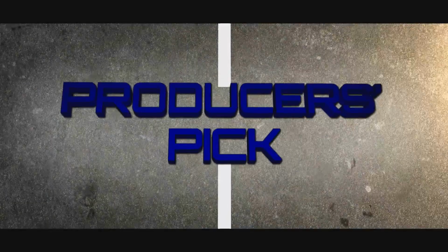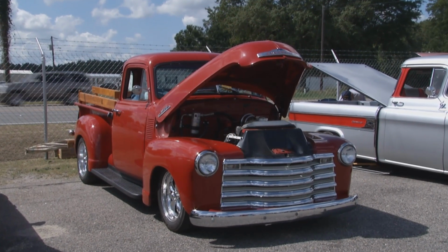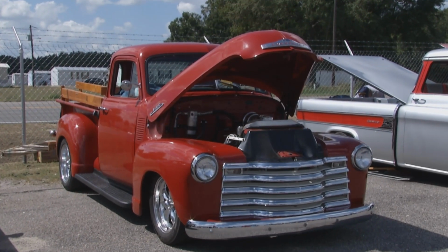Well, this next vehicle isn't exactly the belle of the ball, but to me it's inspirational because Russ Fox, like I would love to do, uses it as a daily driver. Tell me about your 1953 Chevrolet truck.